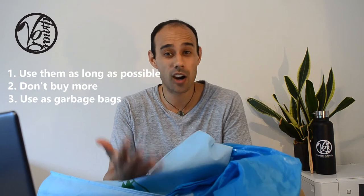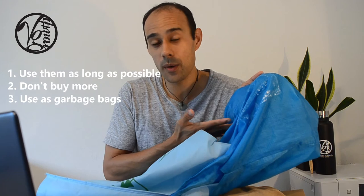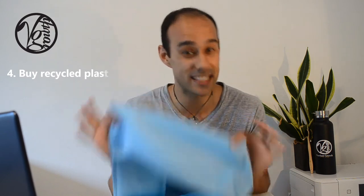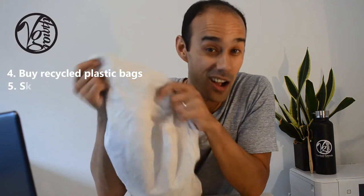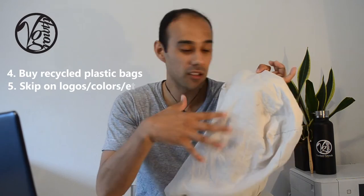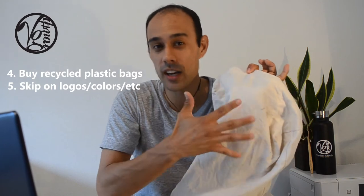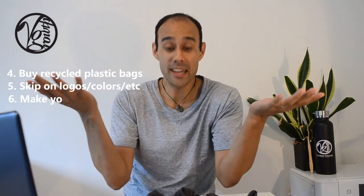Next, use them all as garbage bags when you're finished. If they can still hold things and you're gonna throw them out anyway, you might as well save a garbage bag and use one of these instead. Next, if you're gonna buy reusable bags made out of plastic, get ones that are made out of recycled plastics. These are way better for the environment. And if you're gonna buy cotton, skip out on any colors or logos if you can. Generally, if you add logos or dyes and different kinds of colors to your bag, you're gonna get a much higher environmental impact.